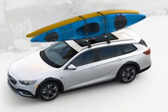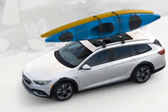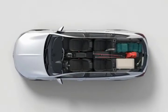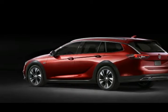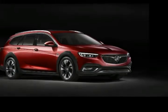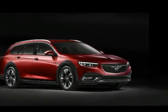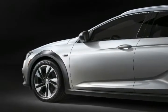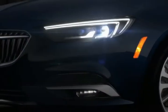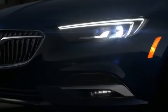In terms of powertrains, the 2018 Regal Sportback is limited to a 2.0-liter turbocharged 4-cylinder delivering 250 horsepower and 260 pound-feet of torque in FWD spec. If the all-wheel drive model is ordered, torque increases to 296 pound-feet. This engine also comes standard with start-stop technology.